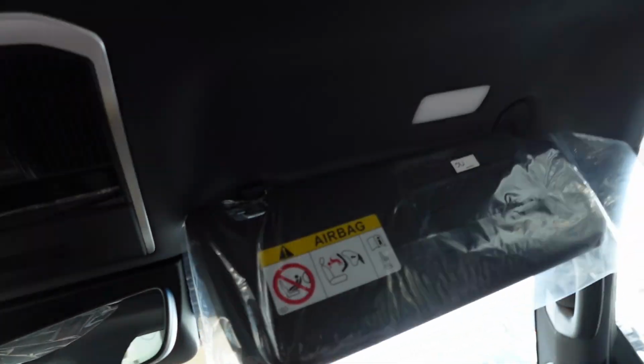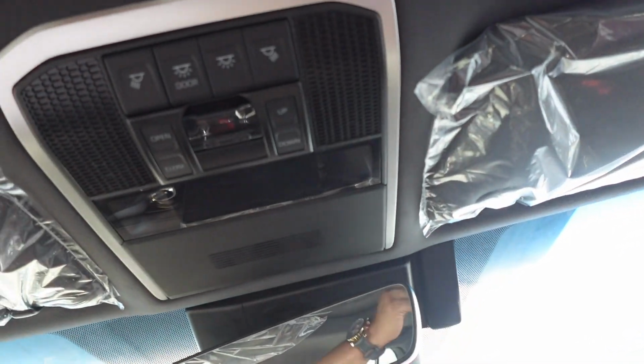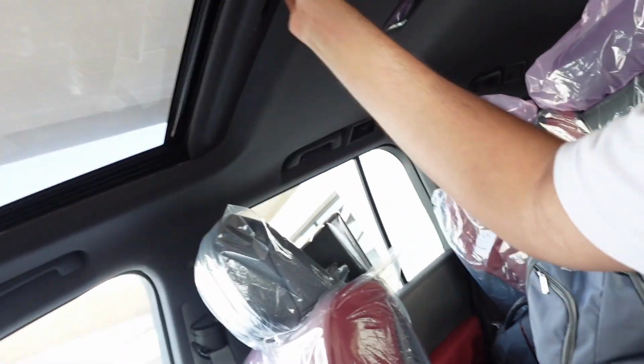Over here you have the sun blind along with mirror and a light placement. That's a very nice thing. Here also same thing, sun blind along with mirrors and a light placement. Over here you have this sunroof also, not a panoramic one, a little bit on the disappointing side, because how will your politicians go inside from here? So a little bit inconvenient for him. If they had given a full panoramic sunroof, then it would have been very nice. But they have given a small panoramic sunroof over here.